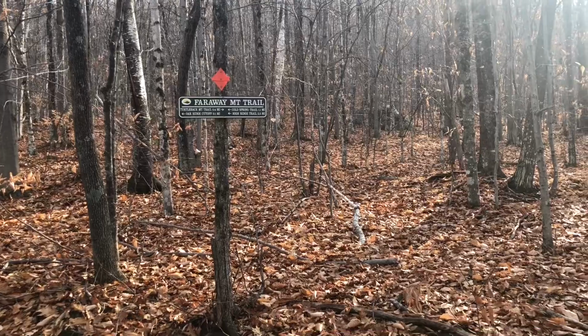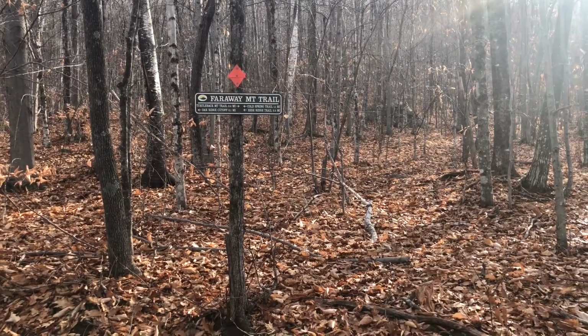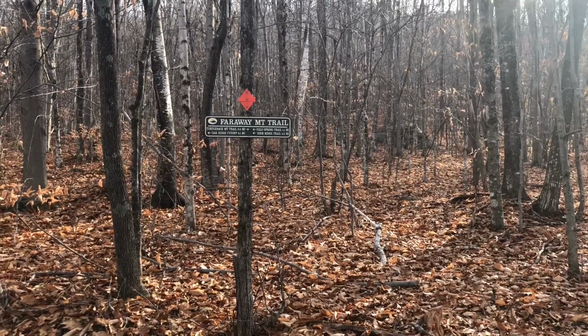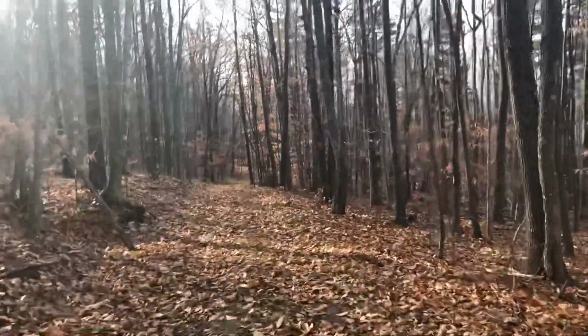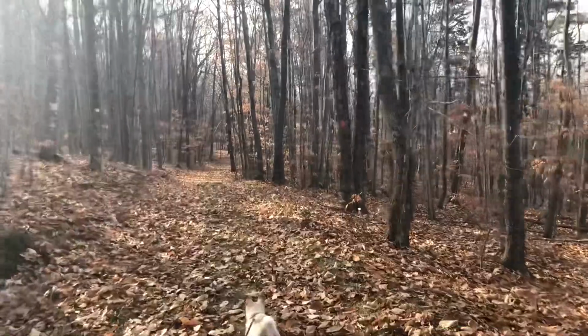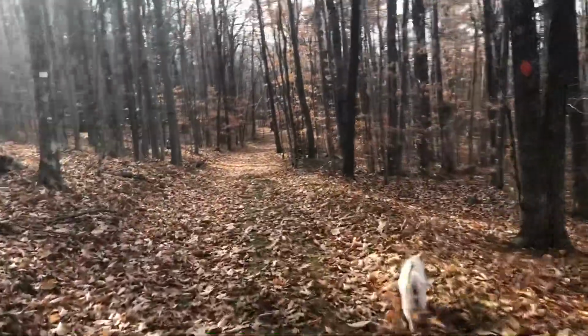I forgot how steep that cutoff trail is. So we just finished the Fairway Mountain cutoff trail again. Now we're back on the Fairway Mountain trail to hook up with another trail down this way because I need this last little bit of this trail. It is getting hot for, you know, almost mid-November.